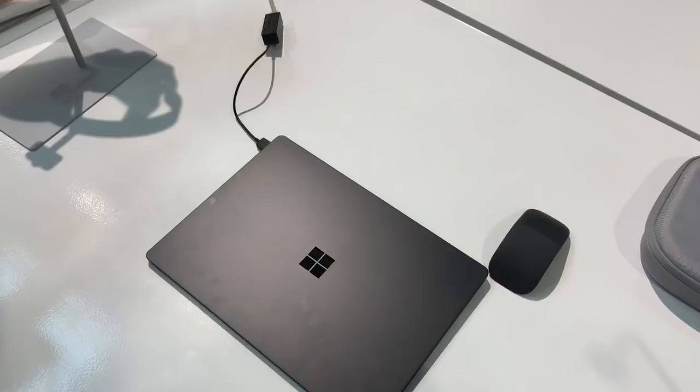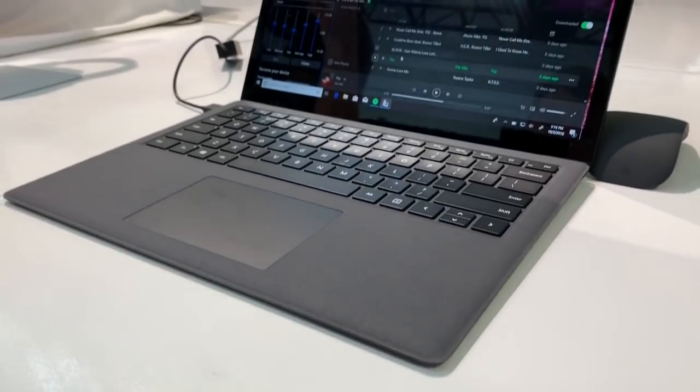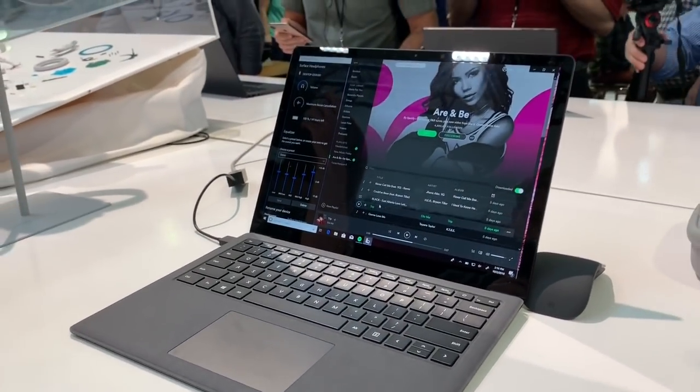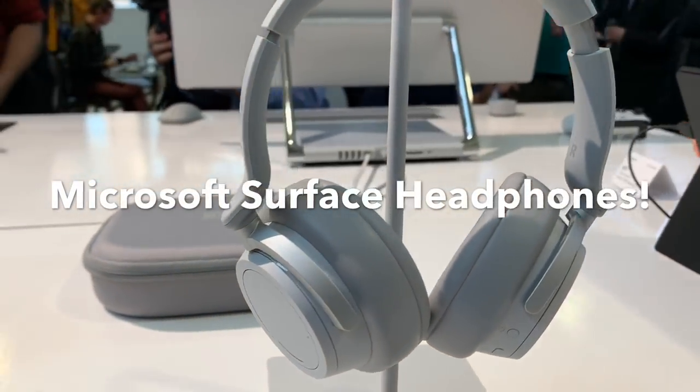I'm at the Microsoft event where they just announced a slew of new products, including the Surface Laptop 2 right behind me. That starts at $999. A lot more powerful than the previous Surface 2 laptop. But we also have the Surface Pro 6. That's right, they've gone back to numbering products. I am wearing the new Surface headphones.